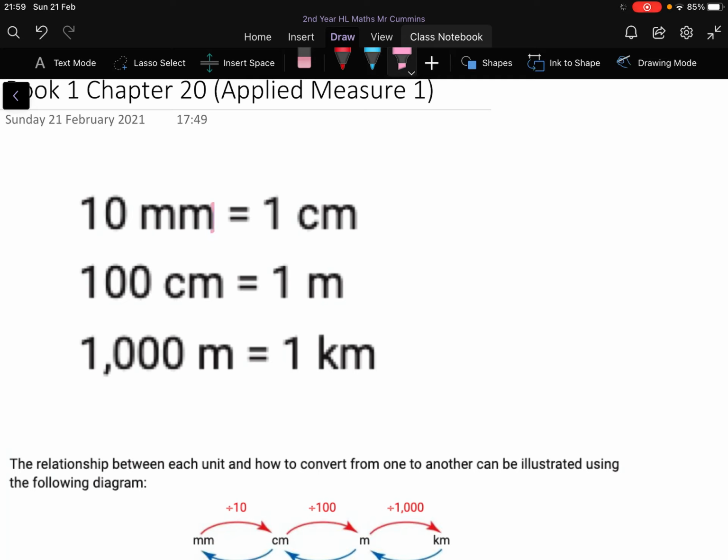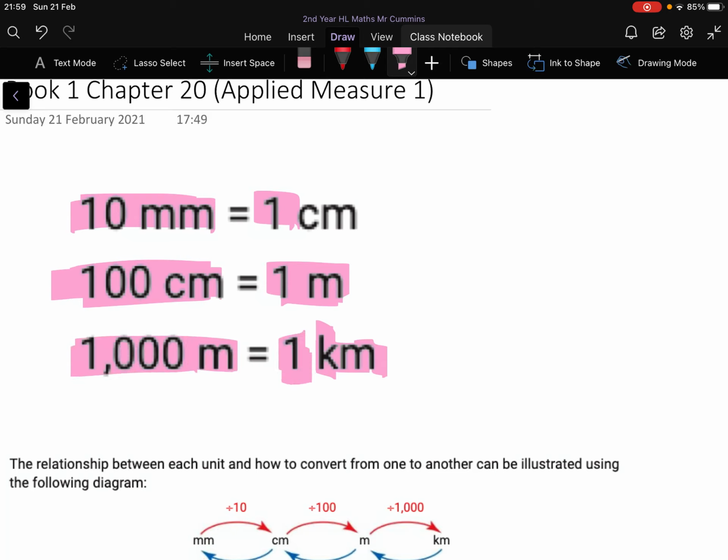10 millimeters. If I was to measure 10 millimeters, that's 1 centimeter. So 10 millimeters is 1 centimeter, or 1 centimeter has 10 millimeters. In 1 meter, there's 100 centimeters. So I get a meter stick, there's 100 centimeters in the meter stick. And kilo means 1,000. So 1 kilometer means 1,000 meters. 1 kilogram means 1,000 grams. We're dealing in measuring of 2D and 3D shapes. So we're dealing with size and length here. So it's all going to be meters, centimeters, millimeters, and so on. And then going into things like centimeters squared, millimeters squared, meters cubed, and things like that.